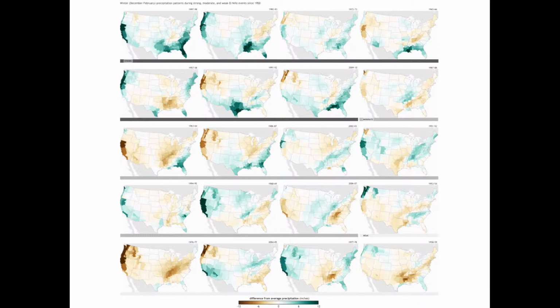This map shows wintertime precipitation anomalies for El Niño events going back to the 1950s. As you look at this map, blur your eyes a little bit and try to pick out the correlations. For strong El Niño events, like those pictured in the top 2 rows of this figure, we can see that 6 out of 8 years had above normal precipitation in California and in the southeast. The other consistent anomaly is a drier pattern in the Midwest, especially along the mid-Mississippi and Ohio River valleys.